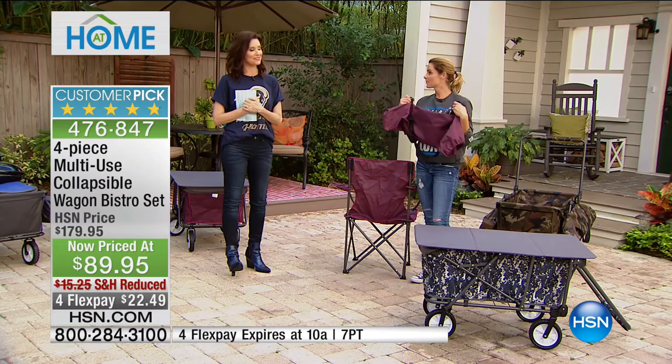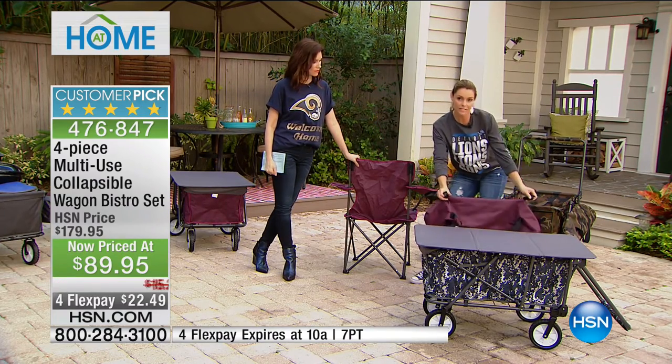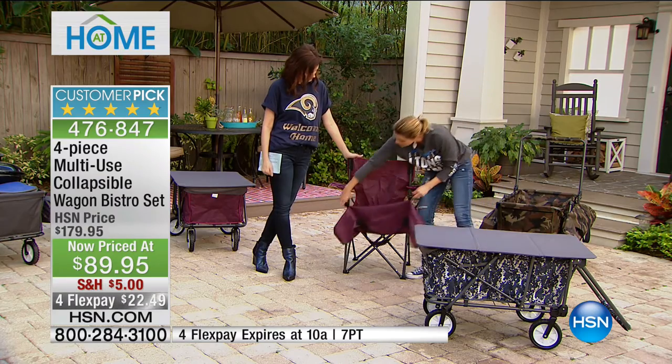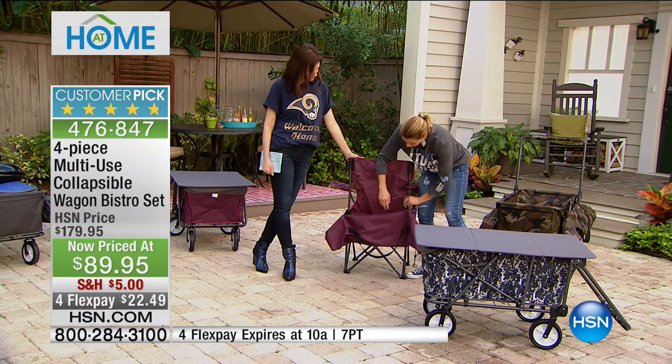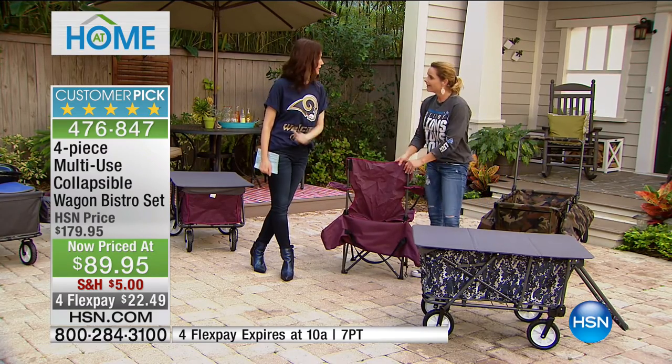We've only got 20 seconds left on this for you. Real quick, just so you know, these same clips that hook to the outside of the wagon also hook to the back of your chair so that it's not going to blow away in the wind or get tossed like my kids do, throw it on the ground. It's not stuck in the sand or the dirt.